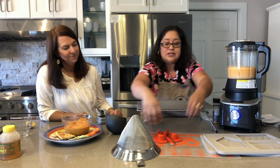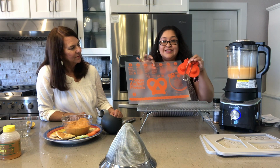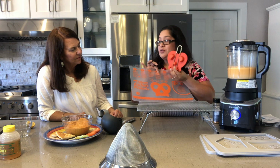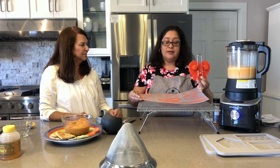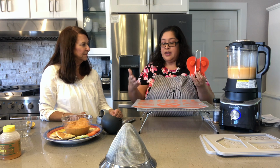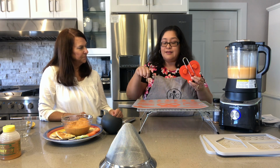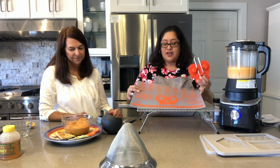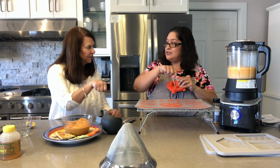And then another one which is really popular right now, it's our pretzel making kit. So there's a little shaper right here. You shape your pretzels. Okay. This is the kit that comes with it, but there's also another kit that has a few other things like the rolling thing that you cut. I forgot what it's called. Pizza cutter? It's not quite a pizza cutter, but it does shape it.